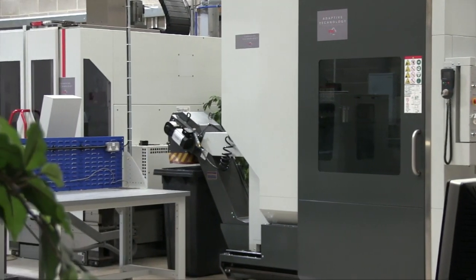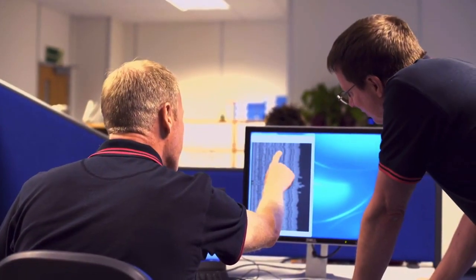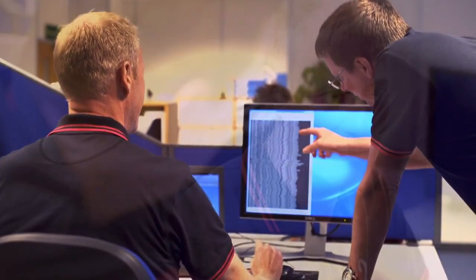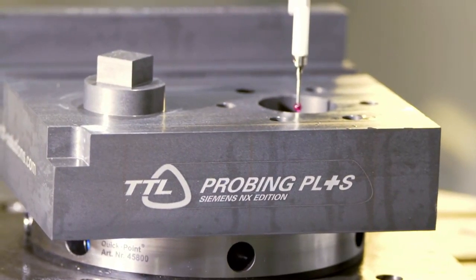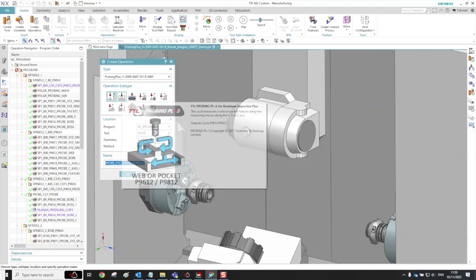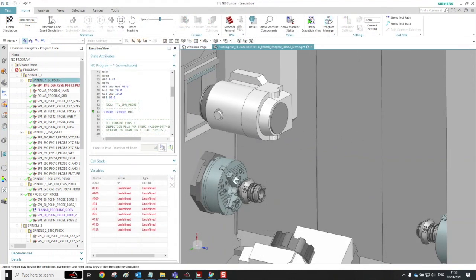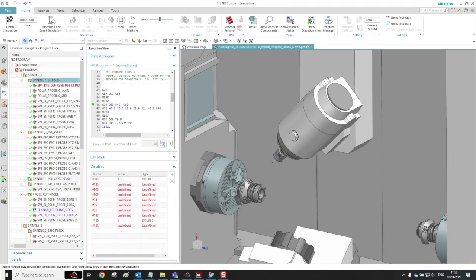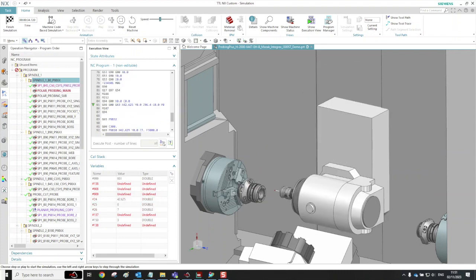Our relationship with Siemens has developed over the years, and has allowed us to not only sell the NX CAM product, but also develop a range of CAM plugins, which includes TTL's own Probing Plus, which complements the NX software. Innovation is at the core of everything we do, delivering highly efficient, advanced software-based machining solutions and first-class customer care.